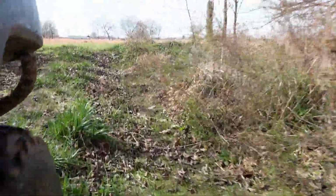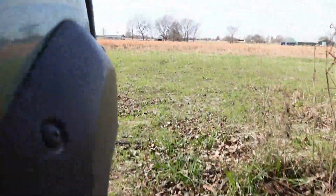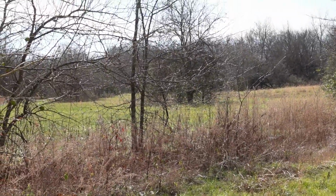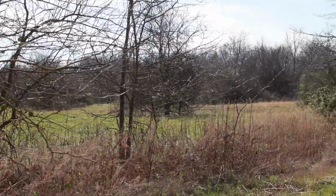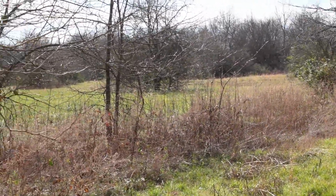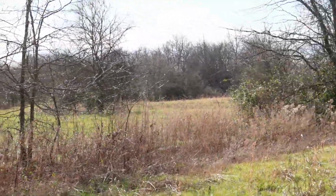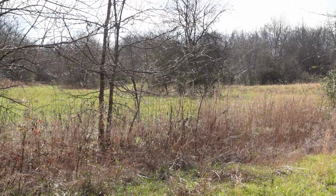No, but there's deer tracks. Okay. There's some deer way out there. I saw two of them. I don't see them now. They're running around out there. There's one right there. You see, barely make out the body if you know what you're looking for.